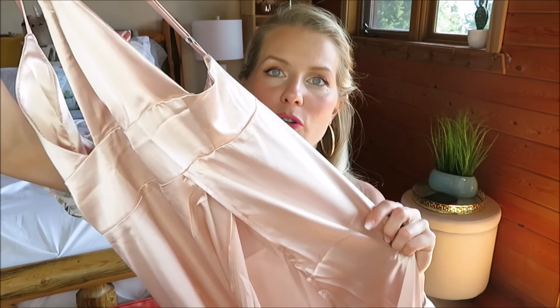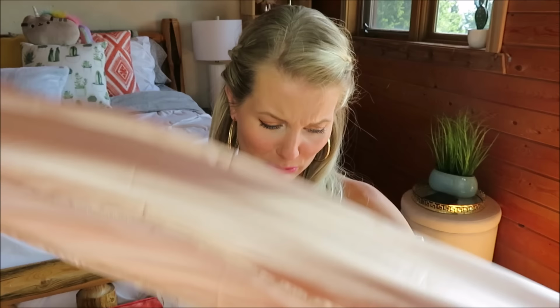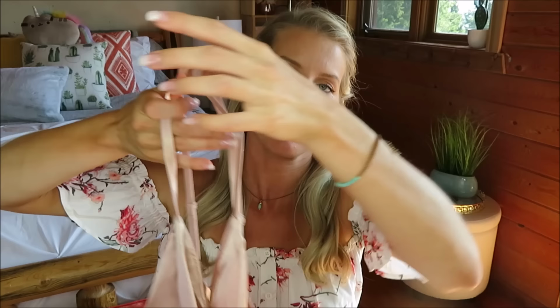I chose this beautiful silky pink color, like a blush color, because I don't own anything this color. It's almost nighty-esque, it kind of looks like a nighty in this color, but this is made so beautifully. For the price, it's insane. It might even be silk, but probably not. It flows beautifully. I did not steam it first. It definitely needs to be steamed because it comes folded up, of course, in a little bag.